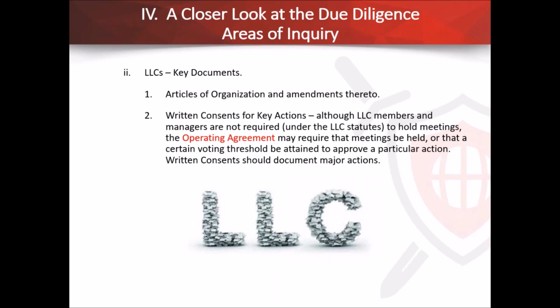It still should be written into the document, but especially in a family or related company business or an investment situation, you can just lock up the shares, which are called membership interests. And all this occurs in the operating agreement.